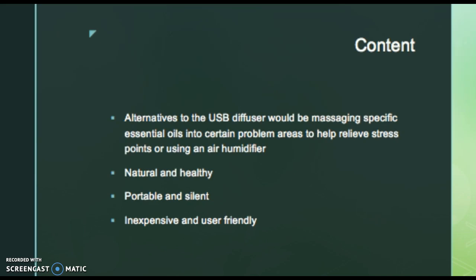The USB essential oil diffuser is definitely a natural and healthy fix. It's very portable and silent. You can take it anywhere and it won't be much of a distraction. And it's also pretty inexpensive and user-friendly. You can get it for as little as $3.99 on Amazon, and the price really varies depending on its size and the certain functions. But for the most part, it's pretty affordable.